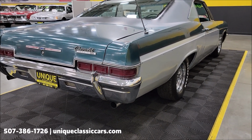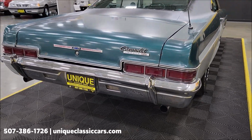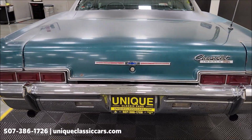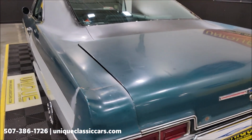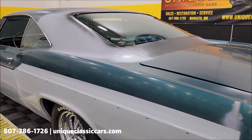Let me hit on the few things that have been done to this. It was tuned up with new plugs, wires, oil change, carb rebuilt. Engine, it does have 148,000 miles on it, I believe. It could be refreshed. Not going to hide that at all. Does it run and drive? Absolutely. Could it be refreshed and brought back? Absolutely.